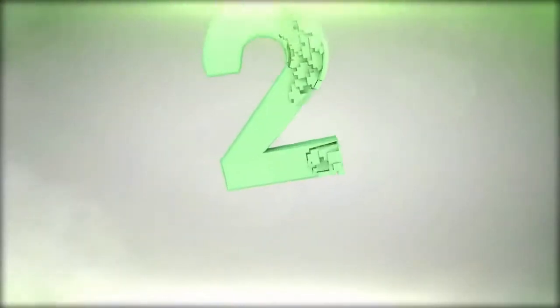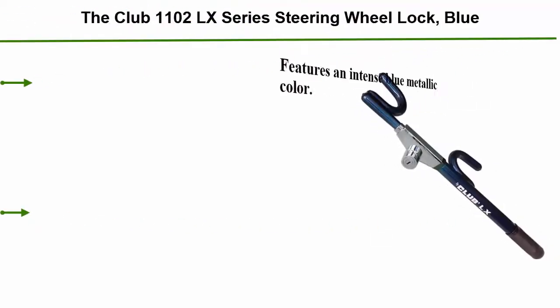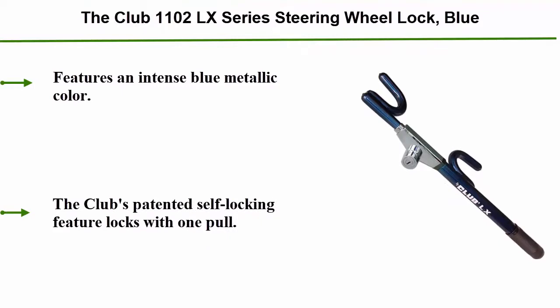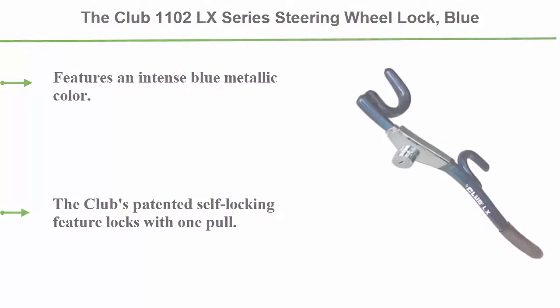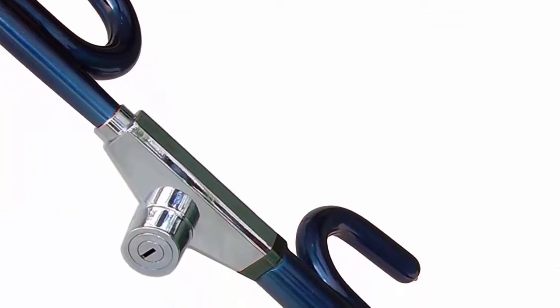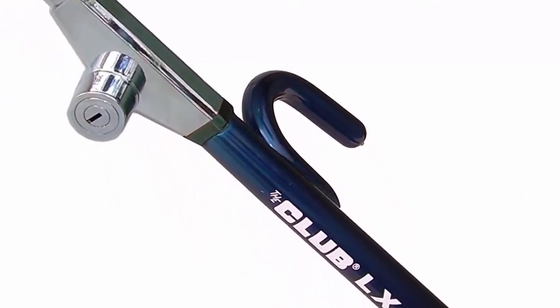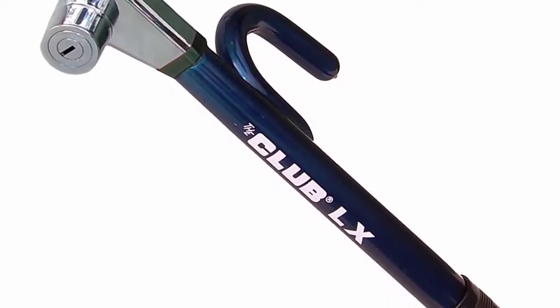Top 2. The Club 1102 Lucy's Series Steering Wheel Lock, Blue. Features an intense blue metallic color. The Club's patented self-locking feature locks with one pull. High security lock with 3 laser encrypted keys that cannot be duplicated. Resists sawing, prying, hammering, and Freon attacks. Universal fit for cars, trucks, vans, and SUVs.